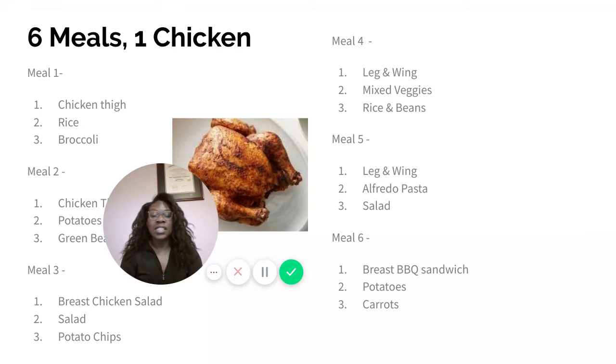So again, it doesn't take a lot. You can make a lot of different meals off of a little bit. The chicken is $5 and you're making about 6 meals off a $5 whole chicken. That's less than $1 per meal chicken-wise. And with all of the rest of the stuff, you can probably spend under $5 per meal. Probably under 4, honestly.